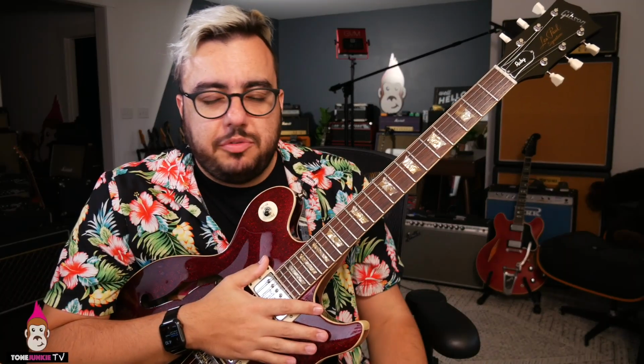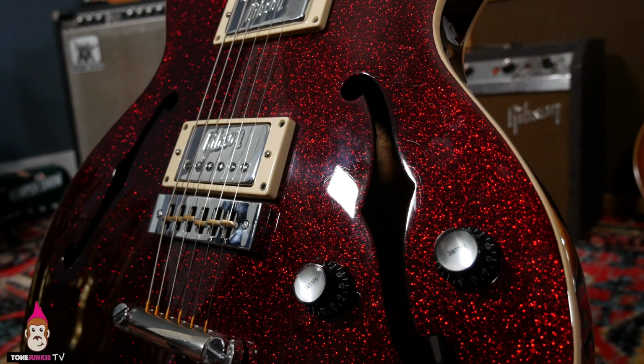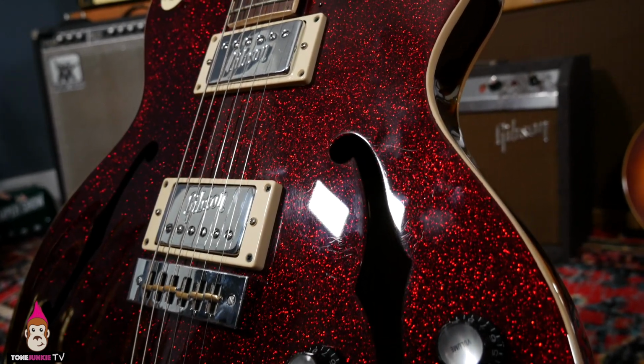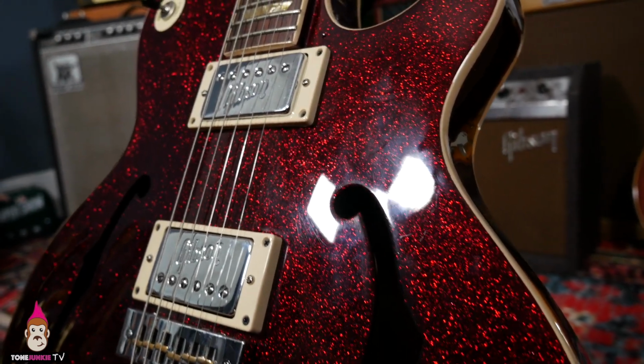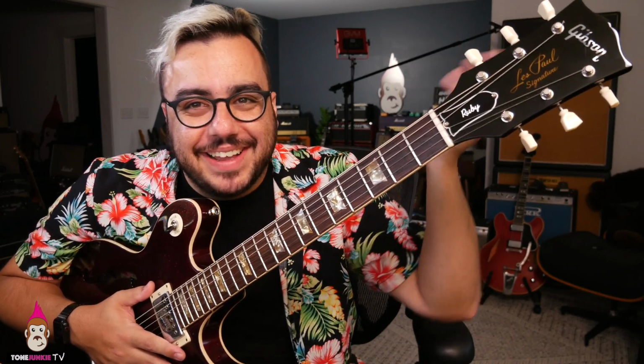Obviously, the gold finish is gone, and what we have is just this red sparkle. It's beautiful. I mean, it's gorgeous. And right here, we can see the guitar's name. It's Ruby. I mean, look at that, Ruby. That is like a beautiful touch.